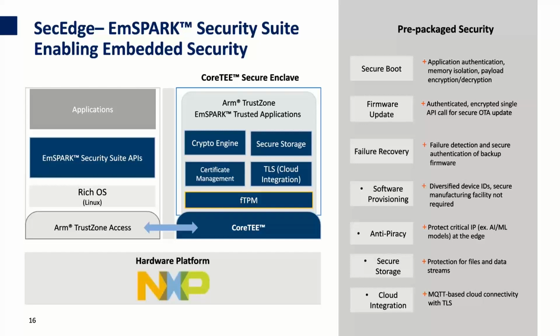So the ARM TrustZone switches over to, in our case, the CoreT, the trusted execution environment that runs in the TrustZone secure mode, the secure enclave, and then we provide a number of trusted applications that run on top of that to make it easy for somebody to pick up and start adapting these features. And then we also provide a set of APIs to access these trusted functions that you can just link against your application to make use of these features.